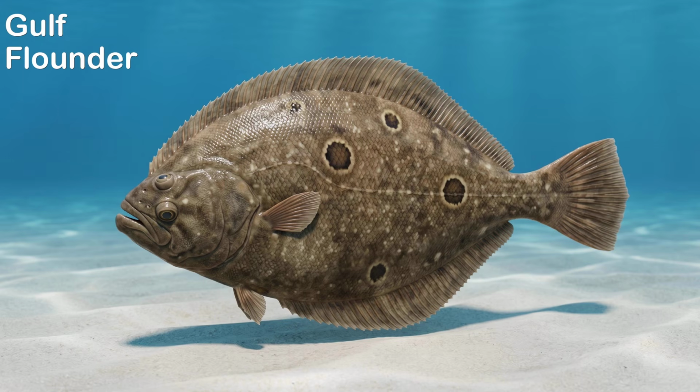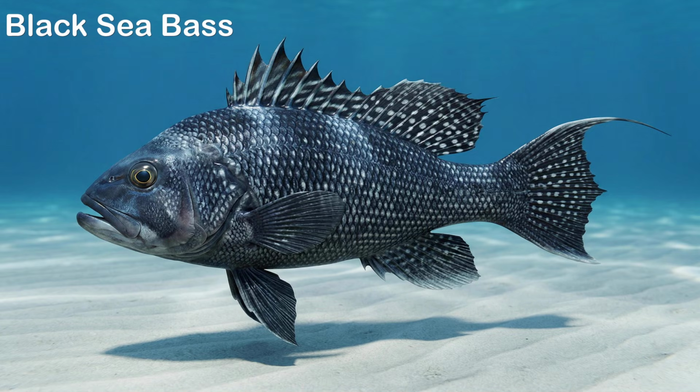The next one, Gulf flounder. Look closely for 3 distinct spots on the back of this flatfish. It loves to hang out near structures and is widely considered to be a fantastic choice for a fresh seafood dinner. Black sea bass. These are aggressive strikers that put up a great fight for their size. You will usually find them hanging out in large groups near shipwrecks and rocky artificial reefs.